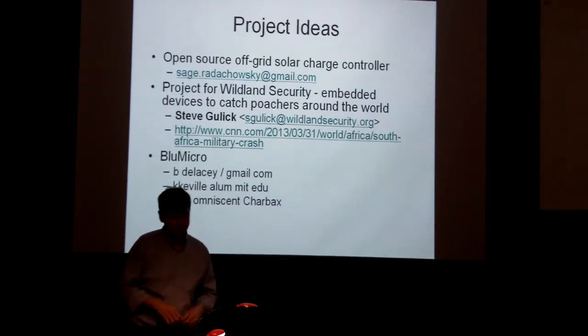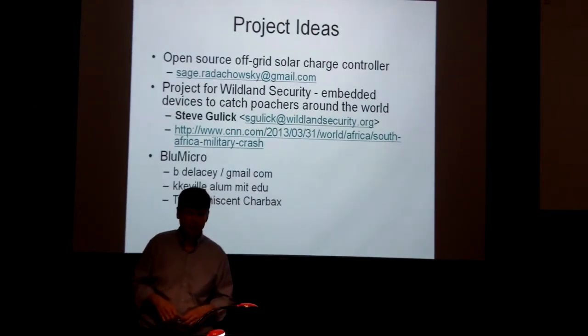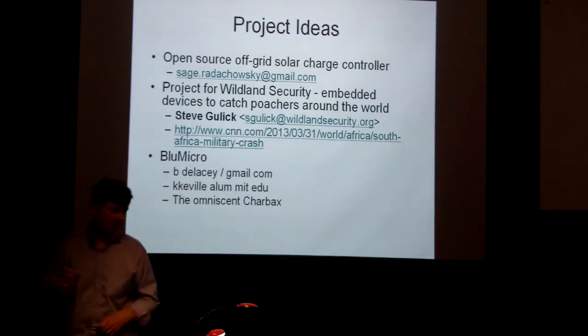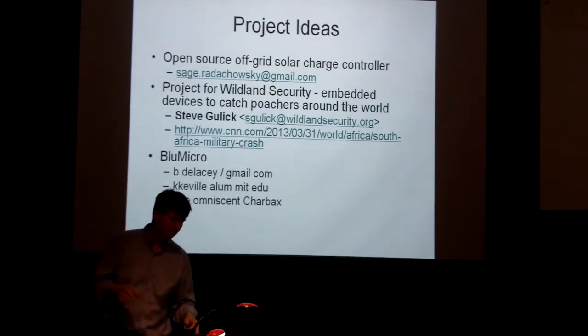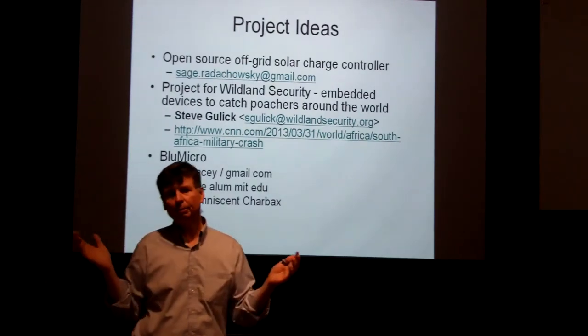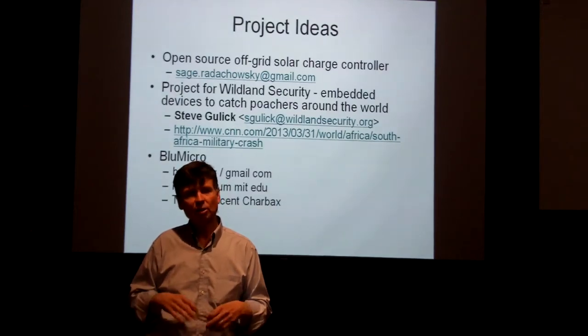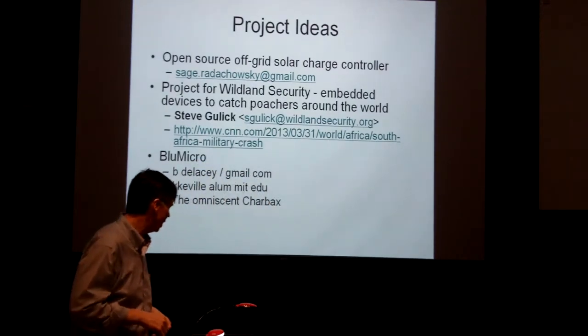They wanted to point Sage and this fellow Steve toward this. They're particularly interested in the protection of wildlife. I don't know if people have seen the link here from a few weeks or months ago. A helicopter went down there. People are poaching the tusks off of rhinos and things like that, and it's just species that are doomed to be extinct.